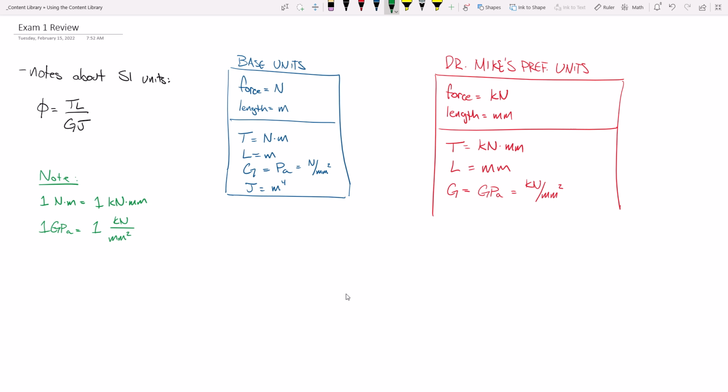The reason why I like kilonewtons and millimeters is that a lot of times in SI units, G values are given in gigapascals, right? That's usually always the case, okay? Now the other reason why I like these preferred units is because of J. How many of you did some of the last homework problems with J in meters to the fourth? What happened to your J values? They're really small. They're so small that it's hard to get the necessary numerical accuracy, and so you have a lot of rounding problems and quirks.